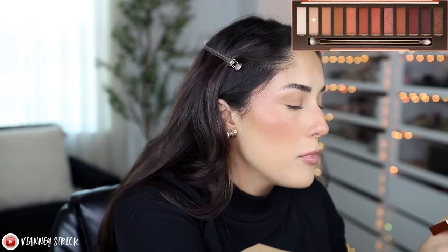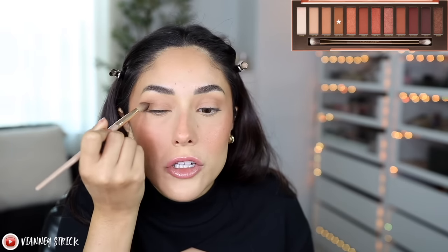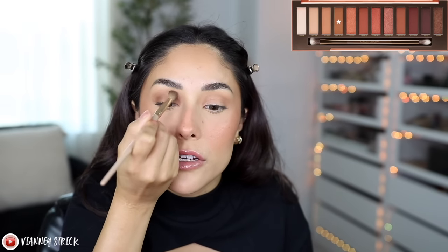I'm gonna grab a smaller brush, and now I'm gonna go into the shade Low Blow, and it's still a fairly light shade, but I'm gonna start patting it on the outer and inner corner. Again, we're just going to start building this up, and I'm not winging it out on purpose, because usually with halo eyes, I like to keep it in a rounded shape.